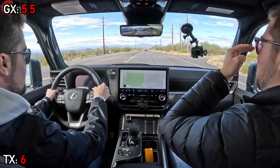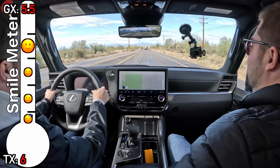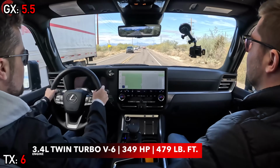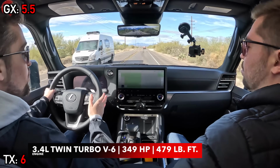All right, nice. That was an acceleration up to 60 miles per hour. Now, of course, like we were saying at the spec dump, one of the huge changes with this new generation is that we've ditched the old V8 and we switched to a twin turbocharged V6. To remind you what that is, 3.4-liter twin turbo V6, 349 horsepower, 479 pound-feet of torque. So those are big jumps in terms of power and especially torque.